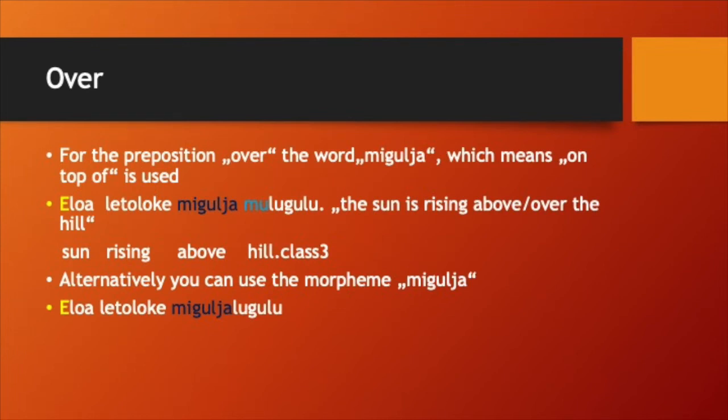Then, for the last local preposition, I looked at the word over. Here you use the word miguya, which means on top of, or you can also use the morpheme miguya and add it to the noun, like iloale letoloke miguya mulugulo. Iloa means sun, it is marked with an E. Letoloke means rising, and miguya means above. In our case, like we saw earlier, it can also mean on top of. So the sun is rising above or over the hill, and lugulu means hill, and it is marked with MU. Alternatively, you can also use the shortened morpheme migulia, like here, eloa letoloke migulia lugulu.